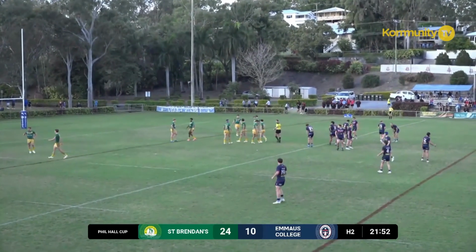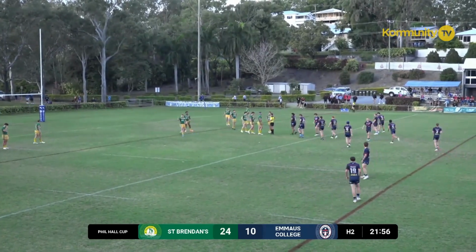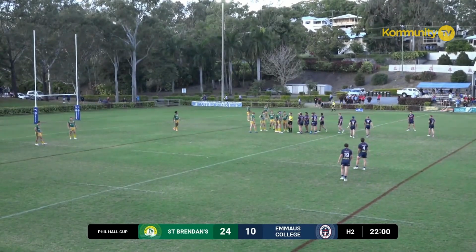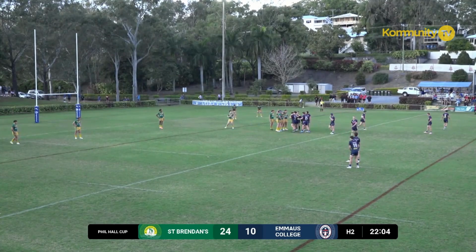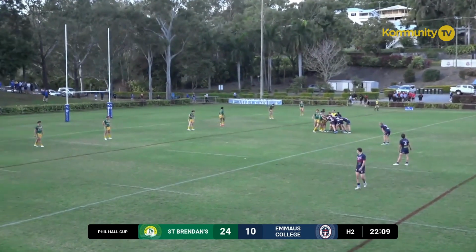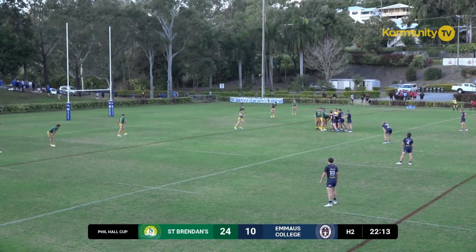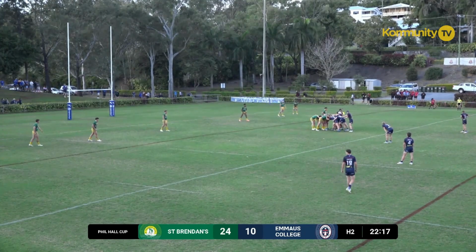Well, they must score here, surely, Emmaus. It's going to be their third opportunity in the last 5 minutes in the red zone. A man advantage after the sin bin. They have to score here. And really this to keep their title defence alive. Emmaus College must, simply must come away with points here.